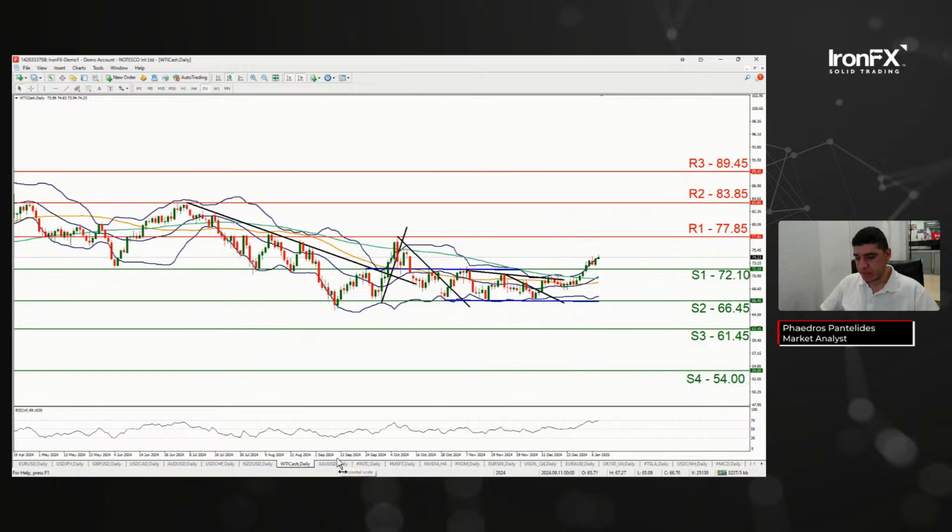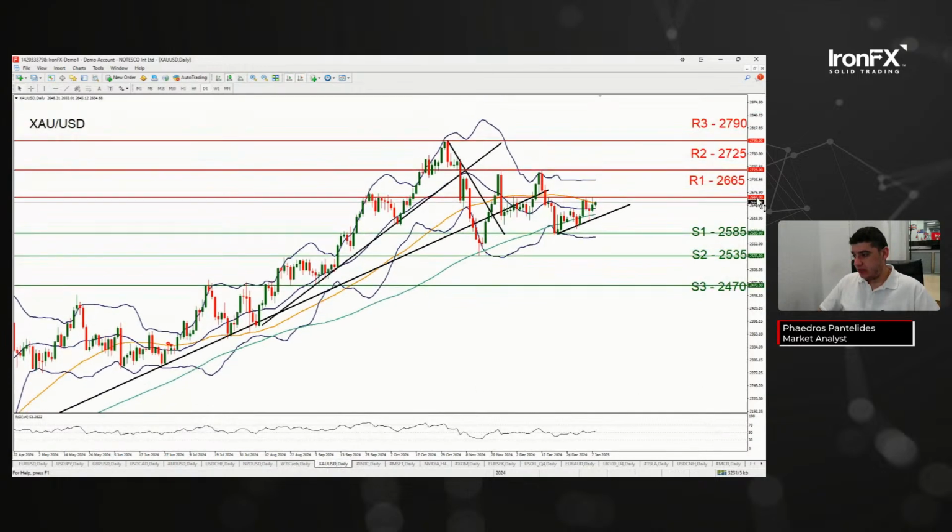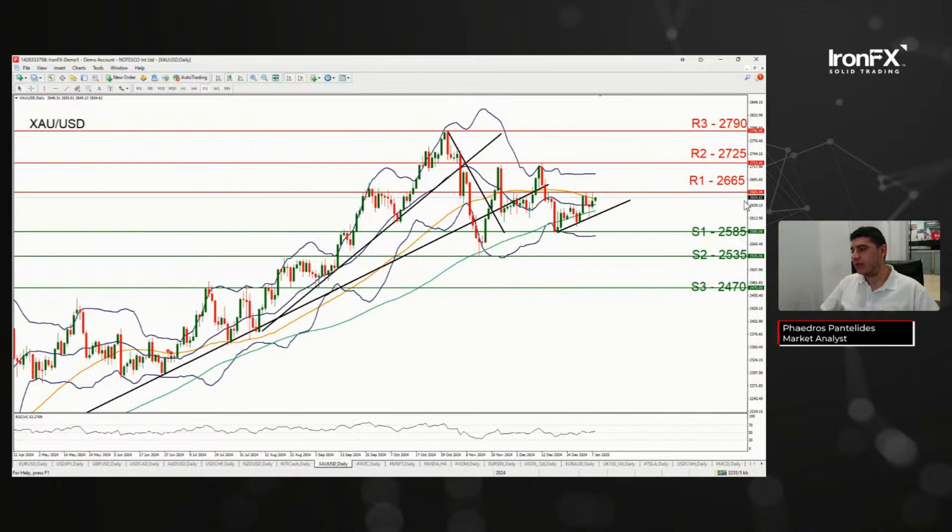Still, we still have it. Oil, oil, gold. We've placed our support and resistance lines. We edited those yesterday and they still appear to be valid. Tested R1, 2665, validating this as a resistance. There is an upwards moving trend line, but the RSI is still at 53.